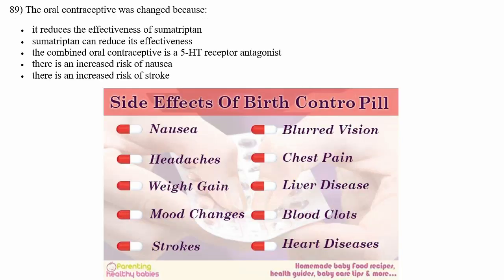Question 89. The oral contraceptive was changed because of which of the following? So the first two are kind of just different sides of the same coin. It reduces the effectiveness of sumatriptan, or sumatriptan can reduce the effectiveness of the oral contraceptive. And as far as we're aware, there's no significant drug interaction between either of these, so this would not be the correct answer. The combined oral contraceptive is a 5-HT, so a serotonin receptor antagonist. So it's arguing that it does the opposite of sumatriptan, and this is an incorrect statement.